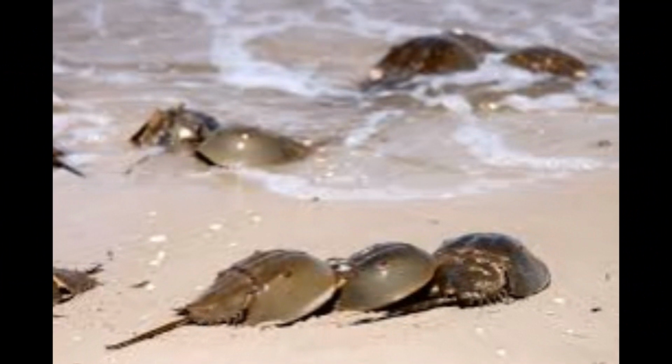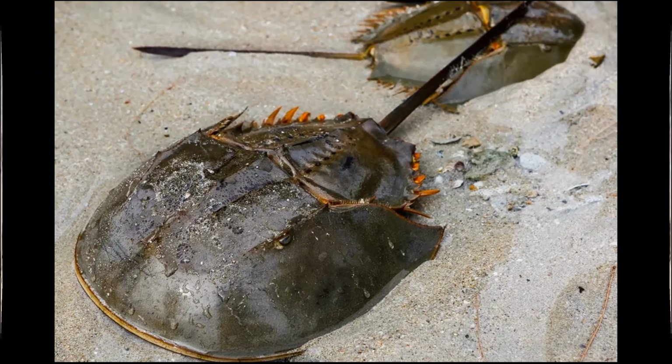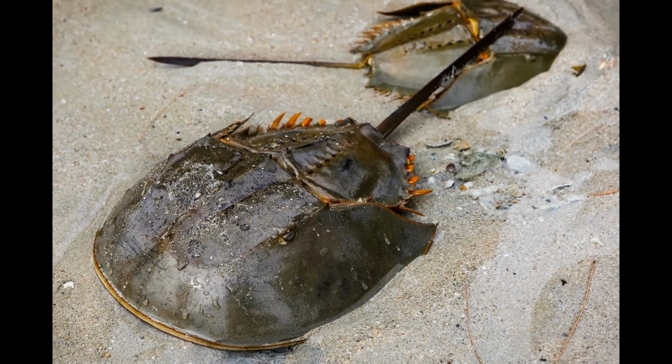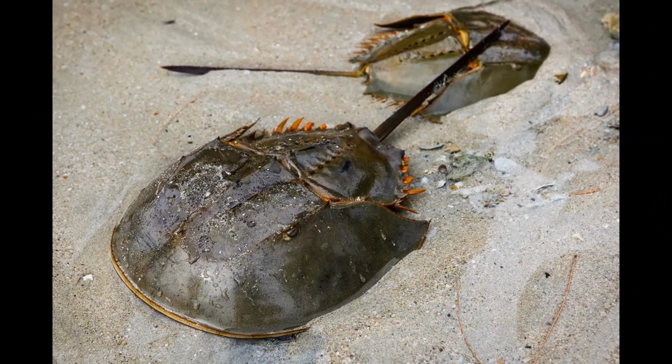At the rear end of the horseshoe crab's body, they have a long, pointed tail-like structure called a telson. The telson is often referred to as a sword tail due to its shape. It helps the horseshoe crab with balance and allows it to right itself if it becomes overturned.